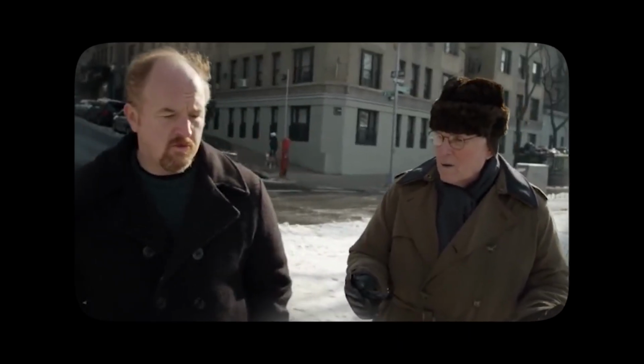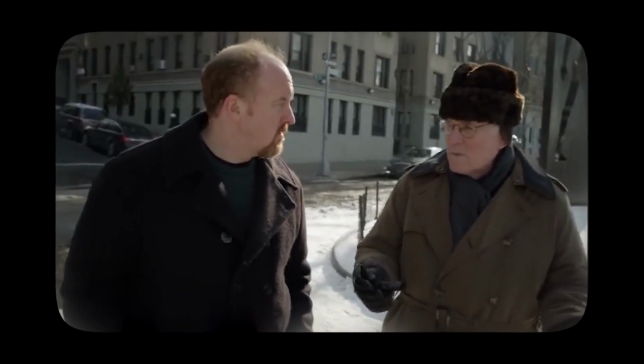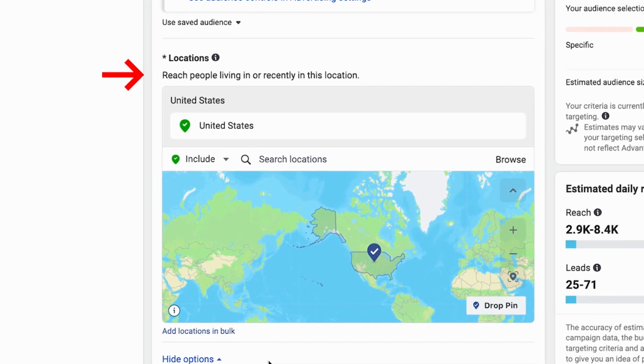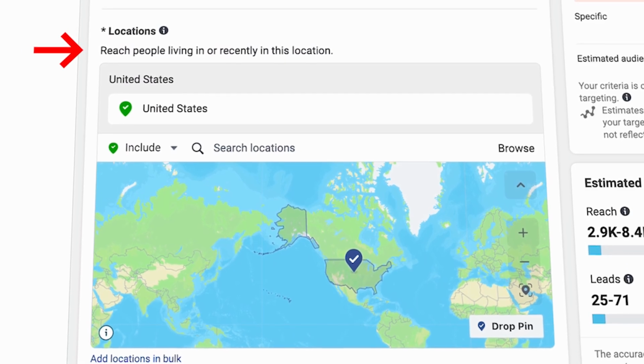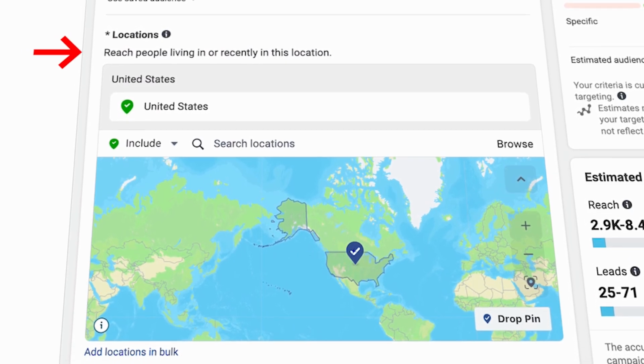So, what's the problem? Now, advertisers are left with a single option: people living in or recently in the location. This means that by default, your ads can be shown to people who either live in the targeted area or have just visited, even if they've already moved on to a different place. While it might sound like a minor tweak, the implications can be huge for businesses, especially local businesses that rely on reaching a strictly local audience.